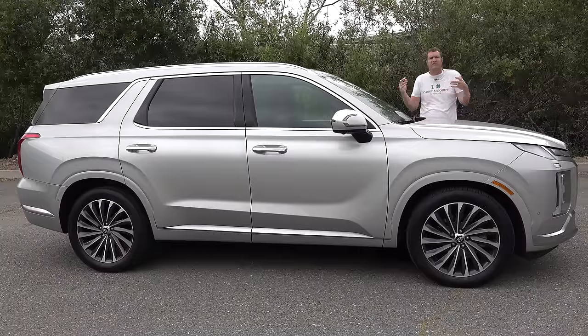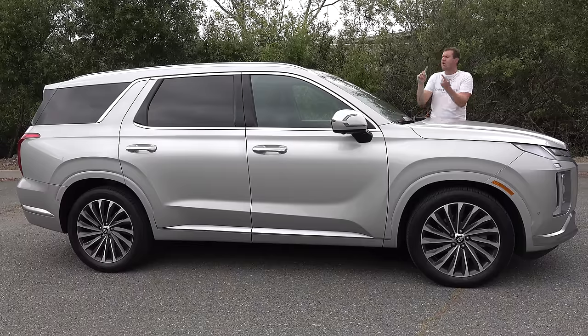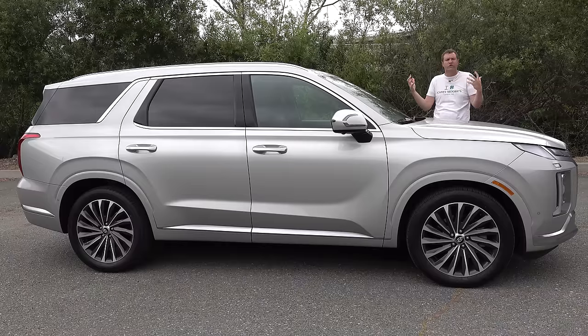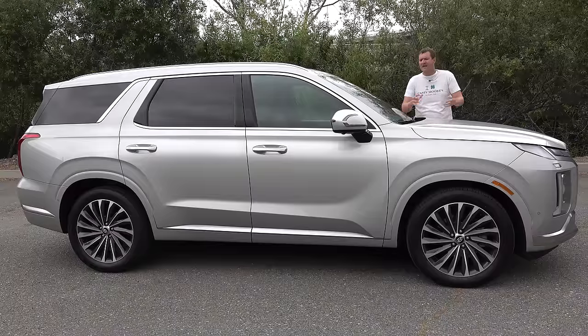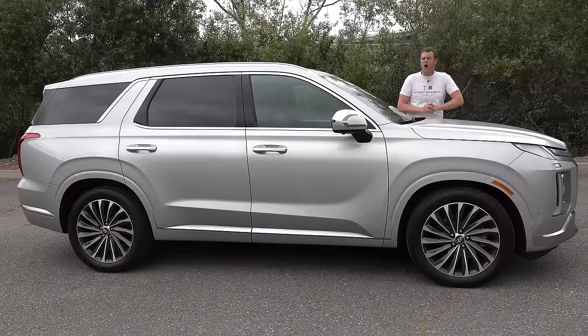The Palisade has basically everything you'd want for family SUV life. It's comfortable, it's roomy inside, it has great technology, it looks good. It's easy to see why this has been so popular. And now it's time to give the 2023 Hyundai Palisade a DougScore.